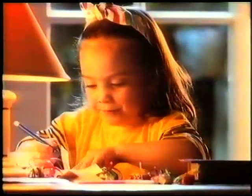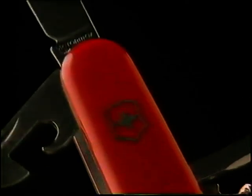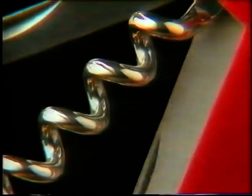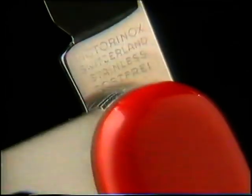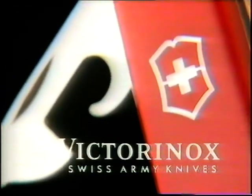To Mummy and Daddy. Here's a gift that will last a lifetime. Precision made in Switzerland. Victorinox, the original Swiss Army knife. Look for the name on the blade. Available at all leading sports and gift stores from as little as $20. Oh, I feel good.